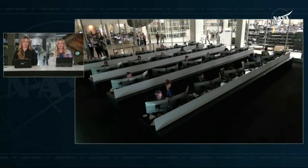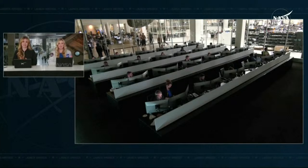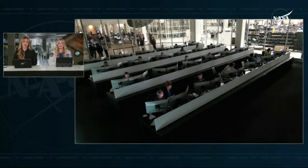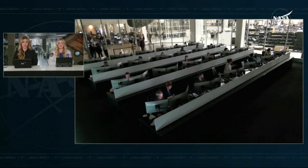Their journey home began about 17 hours ago when they closed the forward hatch to Dragon and undocked from the space station at 10:05 p.m. Pacific, 1:05 a.m. Eastern. After 4 successful departure burns and a phasing burn to line up their orbit, Nick, Butch, Sunny, and Alexander rested for a few hours before waking up to prepare for re-entry this morning.